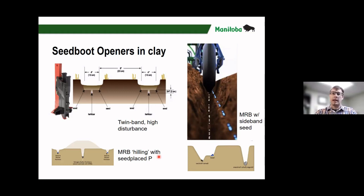So looking at what your seeder does, throwing up a high ridge on a clay soil might not be as favorable as you might think it is. It depends what you're looking for, but that structureless clay can move in and seal crust rows. So I wouldn't say this is the best tool or the best style of seeding on a heavier clay, but certainly something to consider.